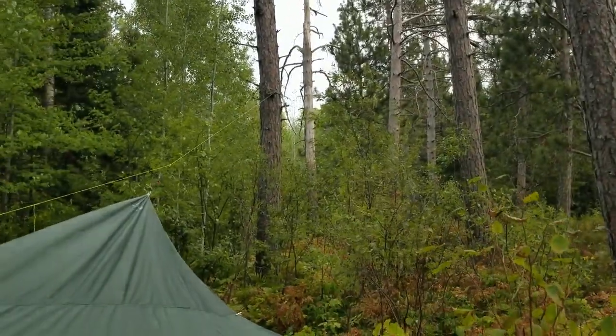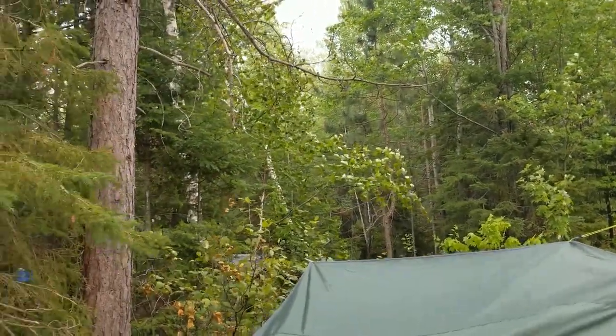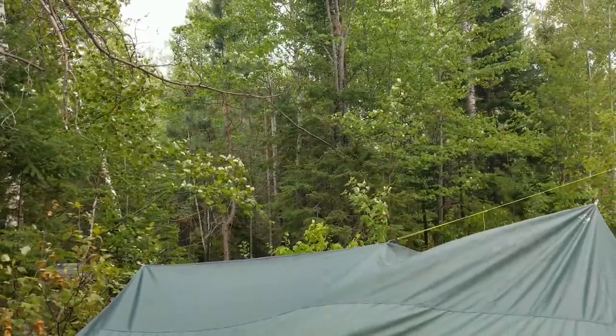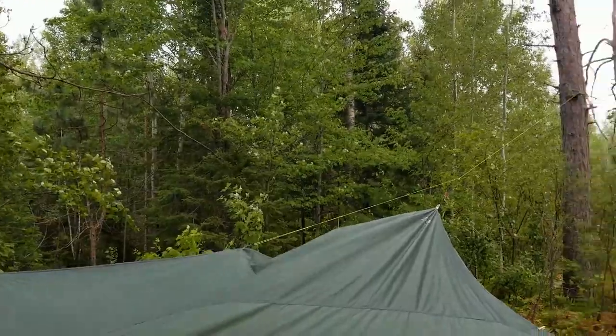So hard to complain. Everything's beautiful. All of the shoreline in Little Trout is just gorgeous. The sandy beaches, the rocky beaches, the whole lake. It's just beautiful.